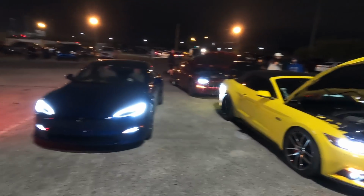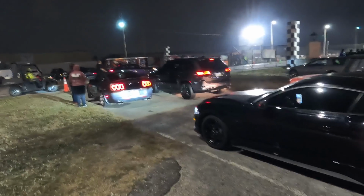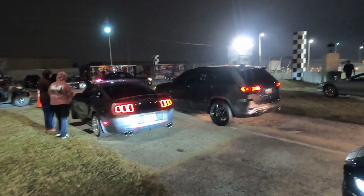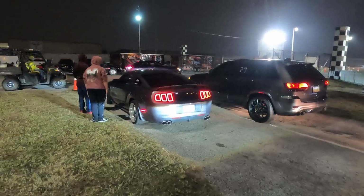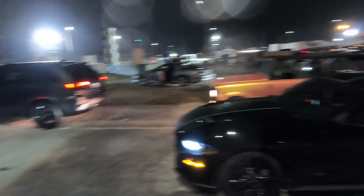Most of them are on street tires. But even worse than that is we got some precipitation coming down now after only a single pass. So they put the track on pause, and if it dries up they might reopen it, but a couple minutes ago it was looking good, but now it's coming down a little harder, and I don't think this is going to dry in the time we got left here. It's only about 9 o'clock, so we got another 3 hours.